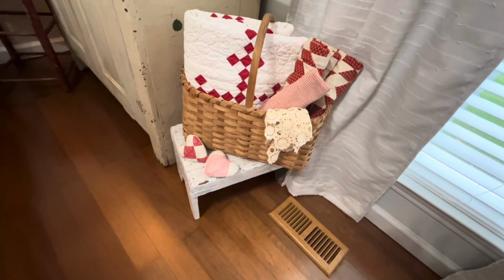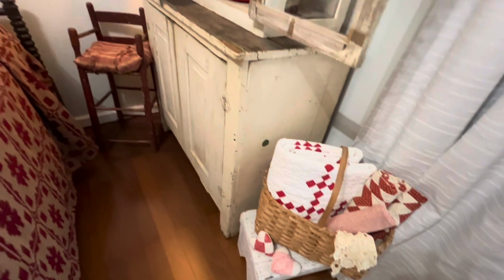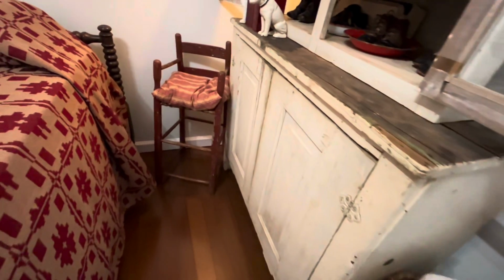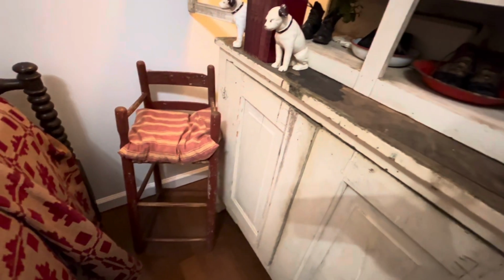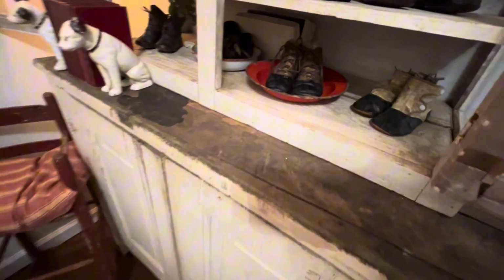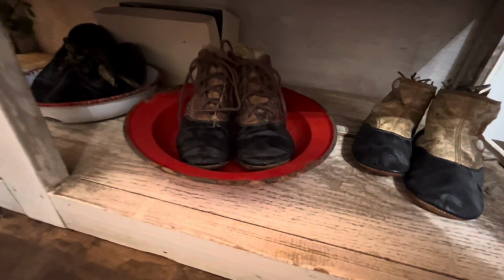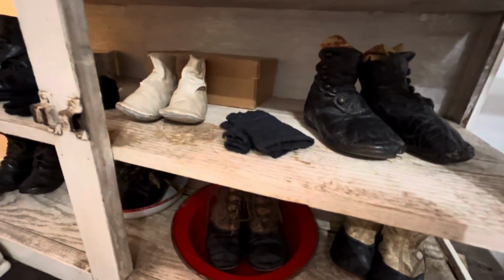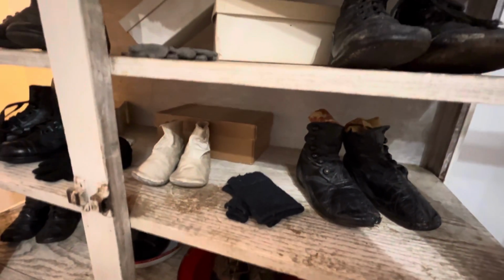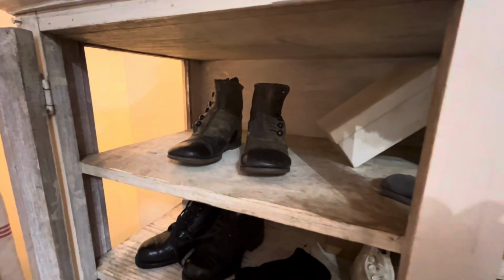So I kind of basically use reds, whites in here. This is the old high chair. And I love the old button-up shoes. And I had gathered several boxes. So I thought, well, I'll just use those for part of the display.